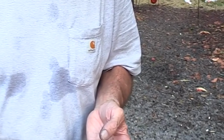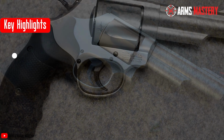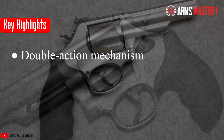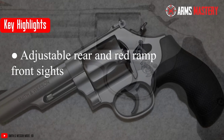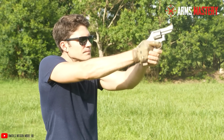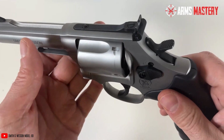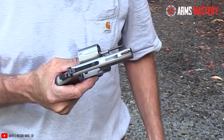Price, approximately $864. Key highlights: compact and robust stainless steel build, 4.25-inch barrel for balanced handling, double-action mechanism with a precise single-action option, adjustable rear and red ramp front sights for accuracy, suitable for both defensive and recreational use. The Smith & Wesson Model 69 Combat Magnum offers a perfect blend of size and power, making it a top choice for those who value versatility in their shooting equipment.